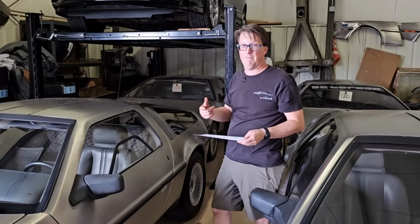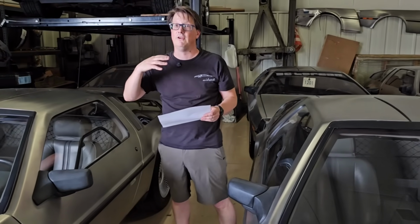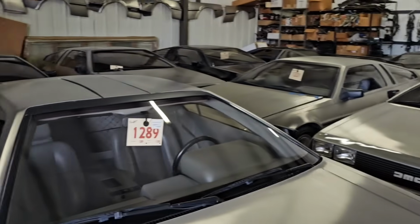So that kind of wraps it up for in here with the 2 that are off-site and the 7 I showed you in here. That's another 9. We're going to move on into the main shop and show you what's in there.